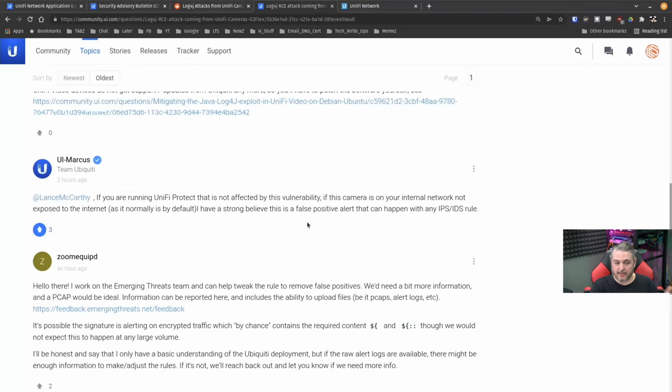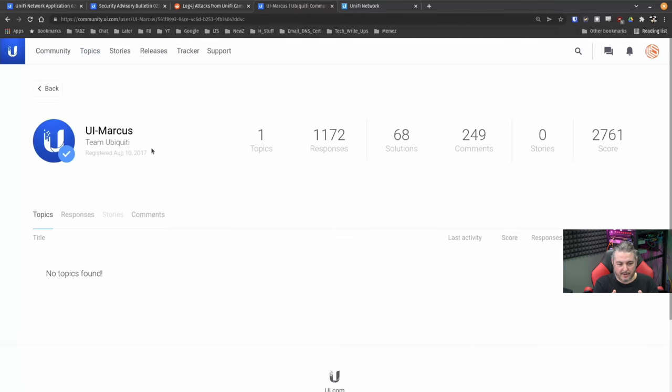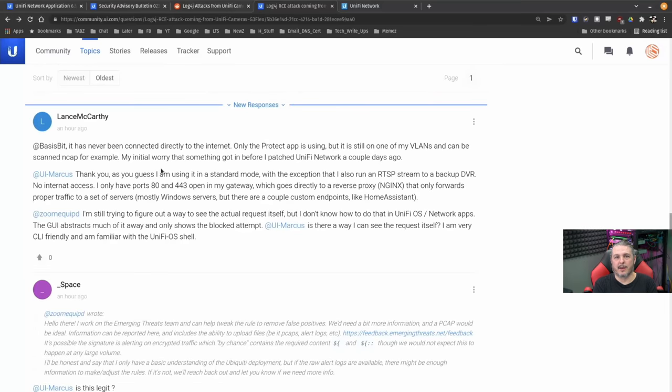And same thing, Ubiquiti saying we don't run this on here. This is UI Marcus. I believe he's one of the security people on there. If I clicked on it, it might tell me. But nonetheless, it is really important to remember, let's focus on what's important: the UniFi Protect system doesn't run on Java, therefore it's not really a concern in terms of this particular vulnerability.